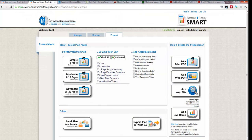If I click as a web PDF, it's going to build this and publish this to the web and give you a link so that you can send a link to that client to view that plan online. I can publish it to the web with a secure login and password. It'll take his email and a password that I set, and he can log into the site and view it online. That's for people who want to view their stuff securely. Or I can do it as a live demo. So a live demo is what we're doing right now.